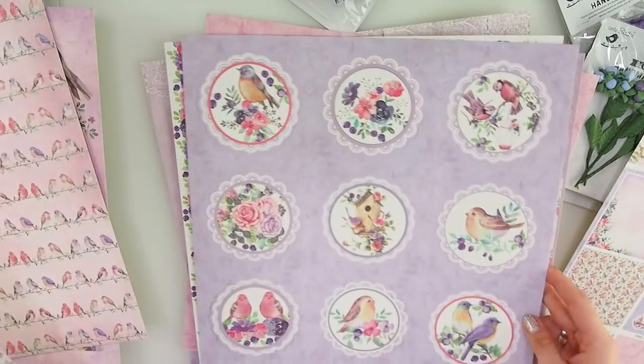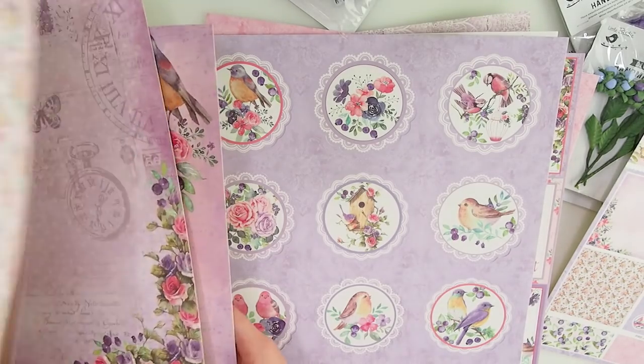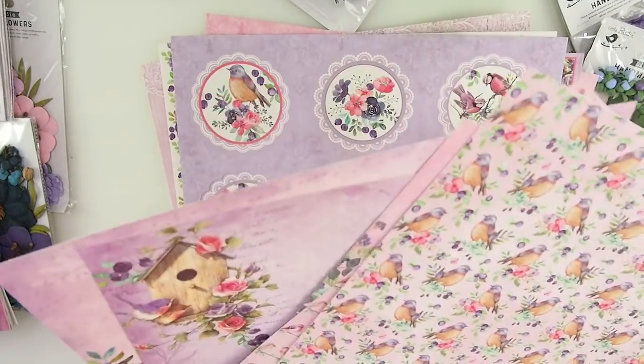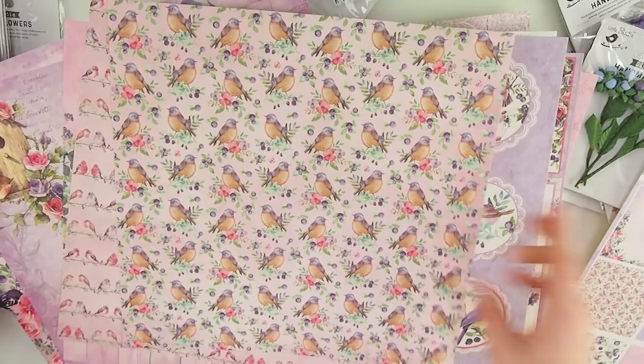I think we're just going to jump in for maybe a set of cards and a tag. How is that? I think that would be pretty lovely. So let's get the bases and let's cut the paper.